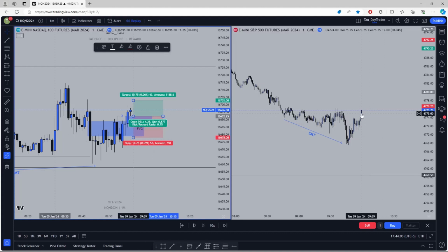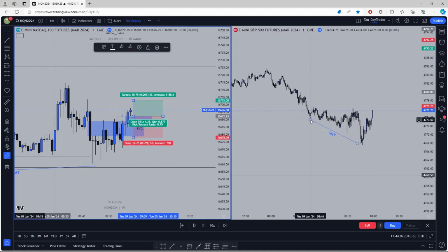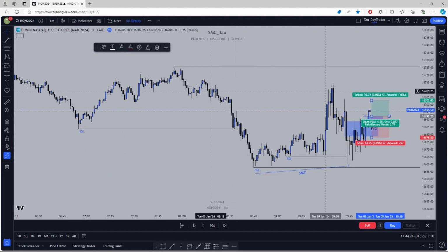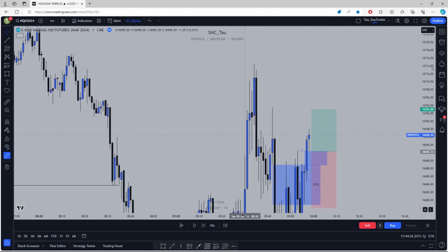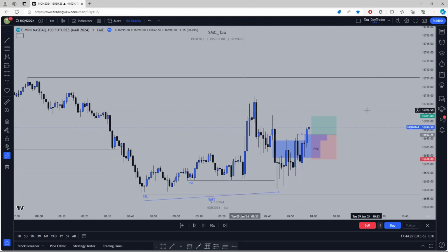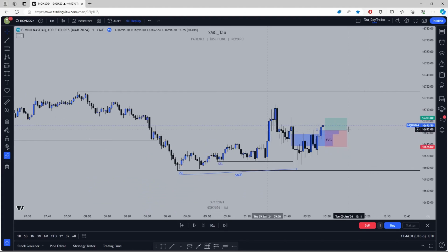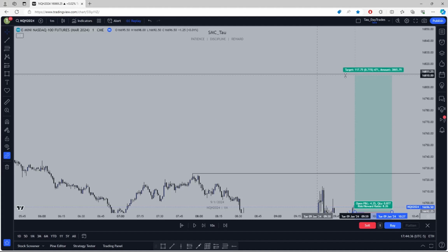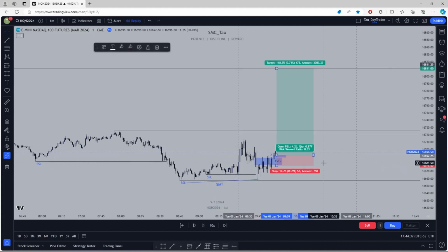Notice that when ES is moving higher, Nasdaq is also moving higher. However, the lows, this low is lower than this low, or rather, it's lower than this low, whereas this low is higher than these lows. So already you're seeing the divergence, right? This is SMT. So let me put it back in full screen so you can see it. And with that being said, I had my limit order set, and remember where I said my target was. My target was up here, so it was about a 128.